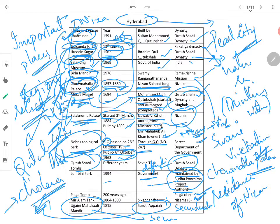And these are the most important places of Hyderabad. Other than these, there are many man-made exhibitions or man-made recreation spots in Hyderabad where you can enjoy. But these are the most historically important places of Hyderabad.